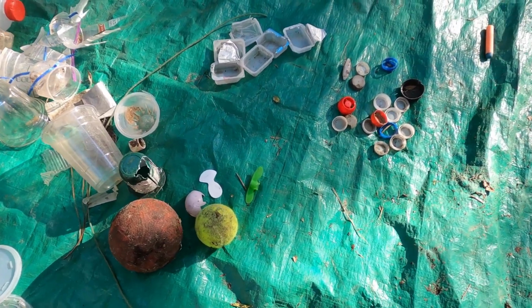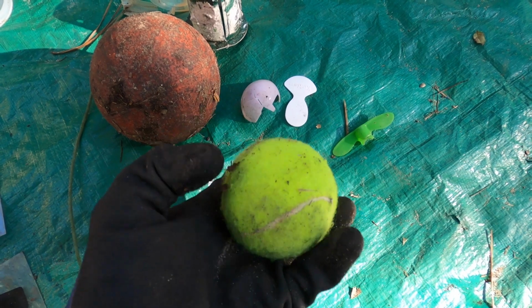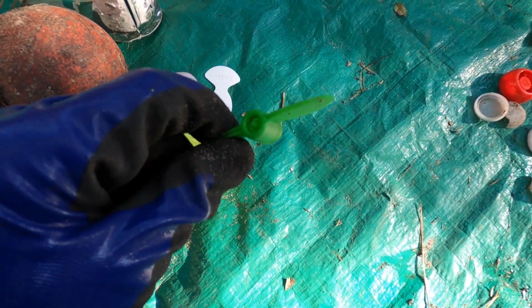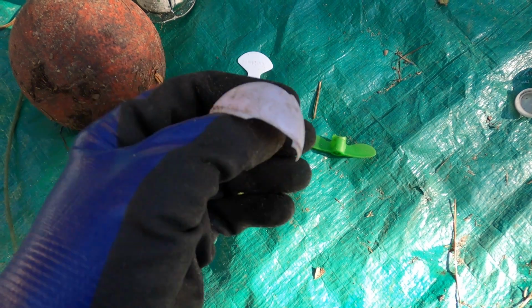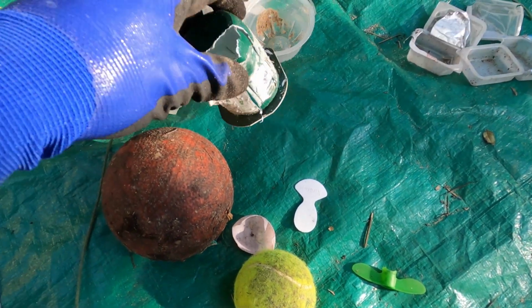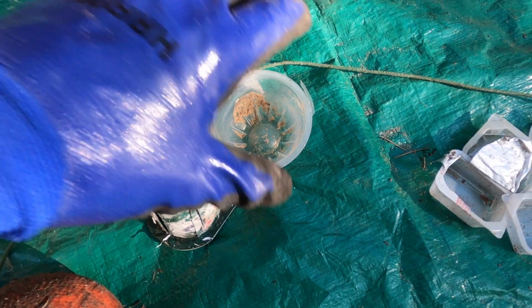And since we were really close to a playground, we had a little red squishy ball. Obviously a tennis ball is going to be within reach of a tennis court. We were next to a playground too, so you saw parts of toys there. This looked to be a part of an Easter egg for Easter, just a plastic kind. And we also have the various food containers, drink cups, stuff like that.